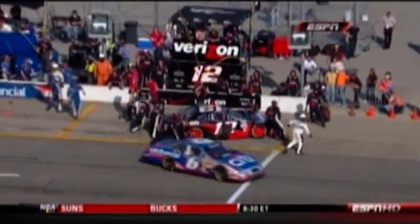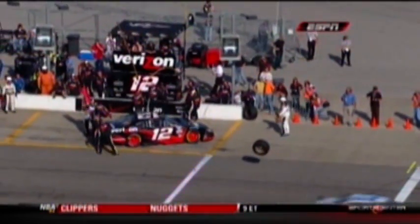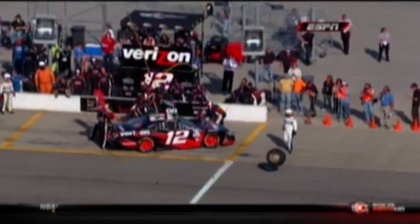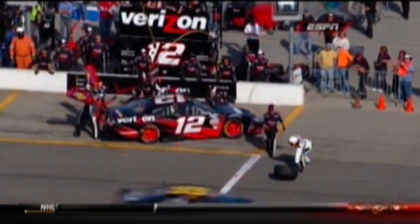Oh, the tire ends up hitting the car. That's how it got outside the box. We only saw the end result, guys. And then that presents the tire rub, which makes the tire go down. And yeah, very dangerous situation right there on pit road.